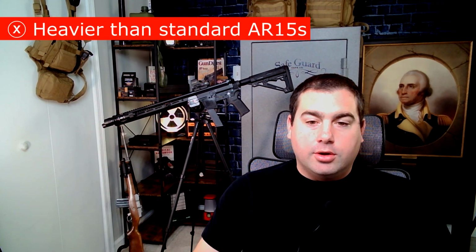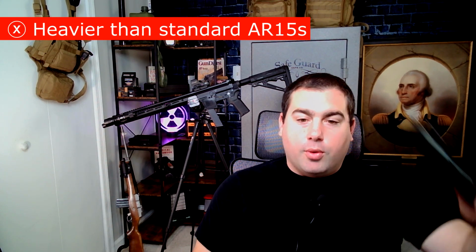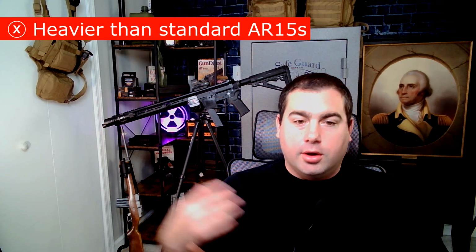Last thing on the cons of a 9mm PCC. A lot of people say that they are heavier than your 223, and I will agree they're a little heavier, just because of what we just talked about. You've got to run heavier bolt carrier groups and whatnot, and the bullet diameter is bigger, so you kind of have to have a little bit thicker of a barrel.